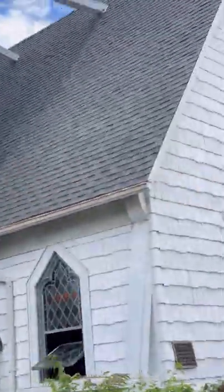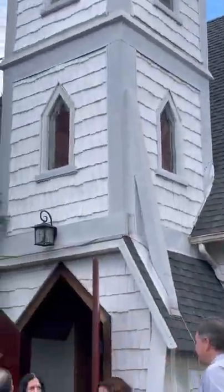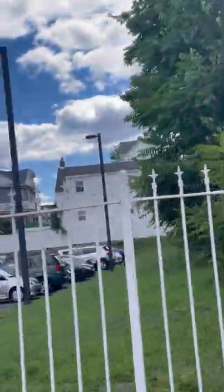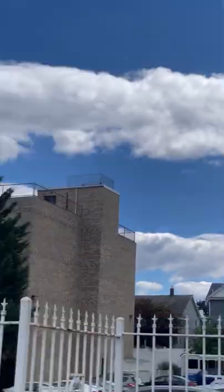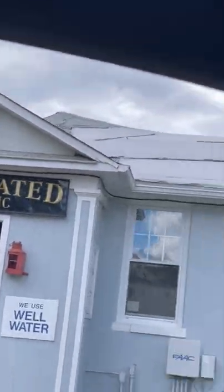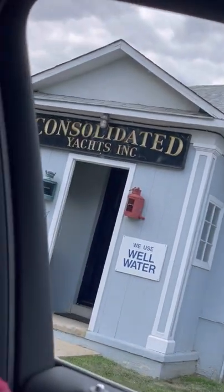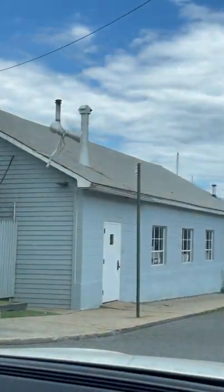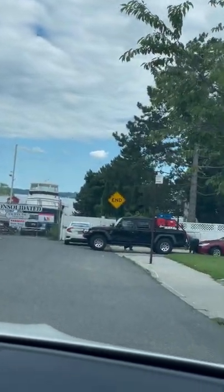So foodies, this is some of the homes that you will find from the residents over here. This is a church right there. See that? And I think today they have service because I see some churchgoers in there. And this is a Consolidated Yacht Inc. This is the yacht over here, like you're going to rent or whatever. You have all of these here. So let's go down a little bit inside.